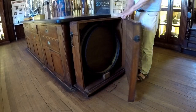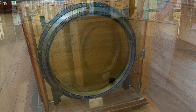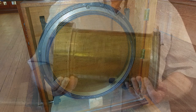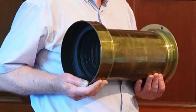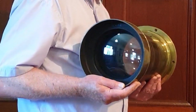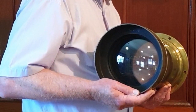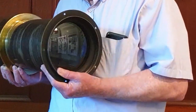Some of the interesting items in the museum include this objective prism, which went over the 24-inch photographic refractor of the McClean. This is a 6-inch Dallmeyer rapid rectilinear lens that was used for making the Cape Photographic Durchmusterung catalogue. You can see it's quite a simple construction. There's 2 achromatic lenses face to face.